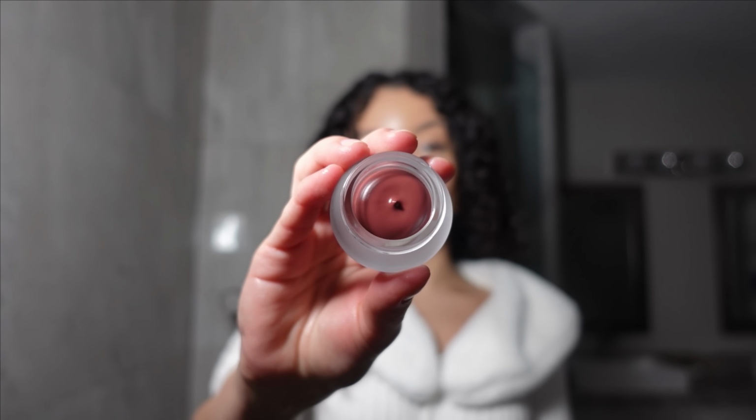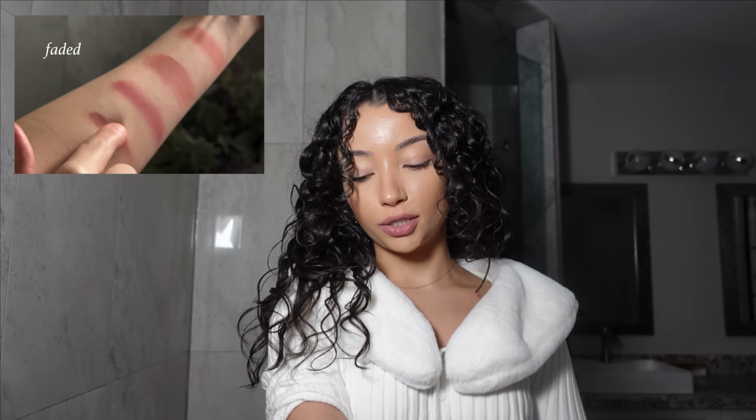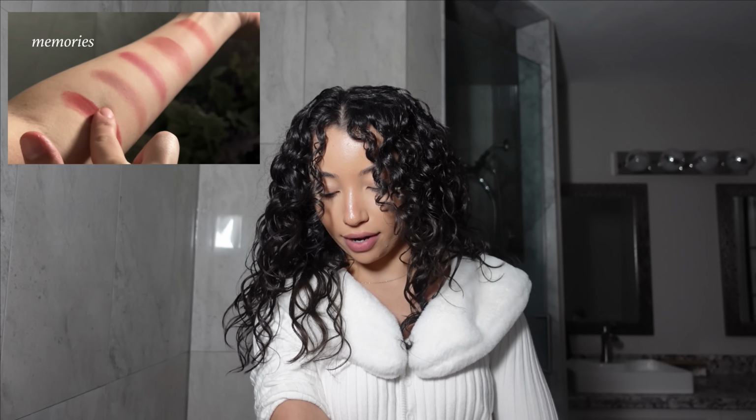This looks a lot different from the rest of them, so I'm excited to see how she turns out. Okay, right now it's giving brown, but let's see what she blends out into. Oh, that is such a pretty nude. This is like the last one I haven't ruined the top of, so I don't want to. But like, what if this is the best shade? Oh my god, this is the first time it came out exactly how I envisioned it to look.